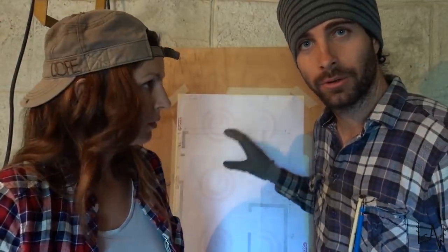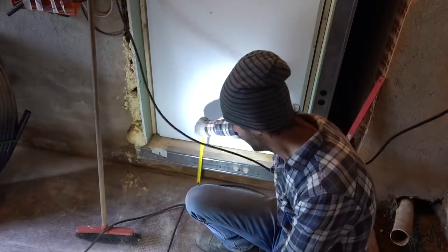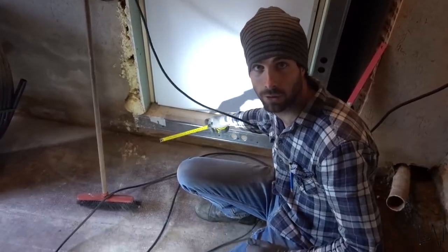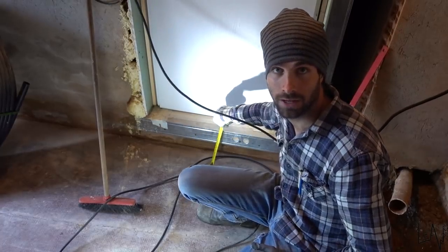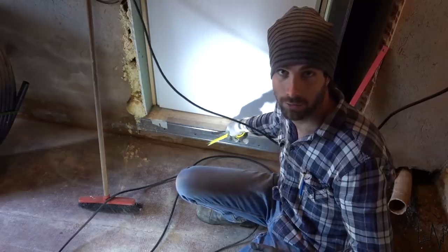Here on our drawing, we are calculating the area so that we can buy the right quantity of modular plastic formworks for our underfloor ventilated cavity. As you can see here, we have 20 centimeters between the floor of the basement and the floor of the regular house. And this is the amount of space that our ventilated cavity will be.